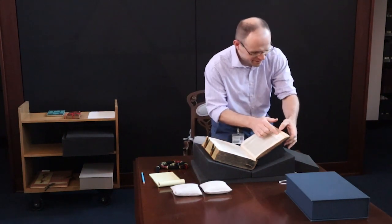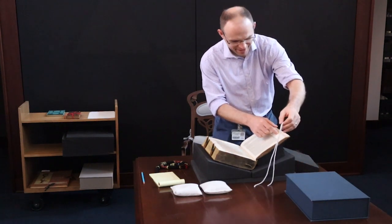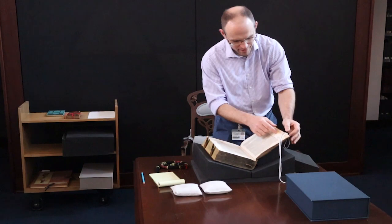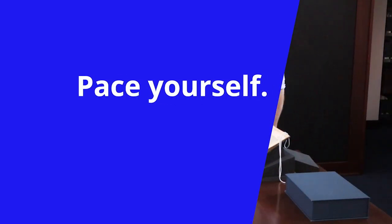Weighted supports, also called book snakes, can be used to hold pages open for longer periods of time. Drape them over the corners of pages, and be sure to remove them before turning to a new page. And finally, pace yourself.